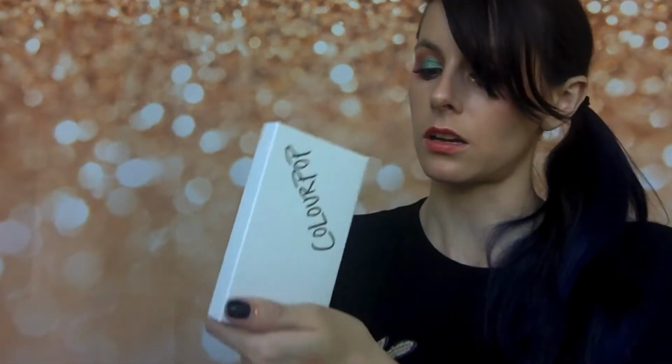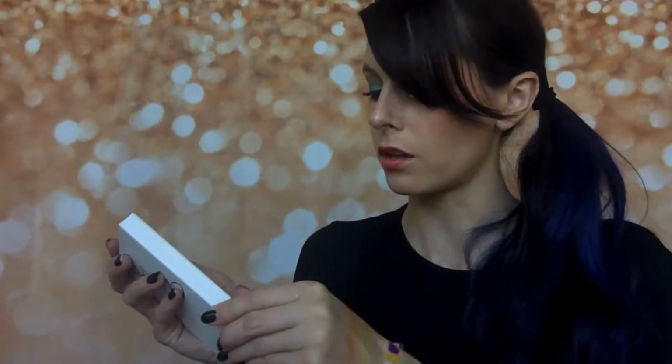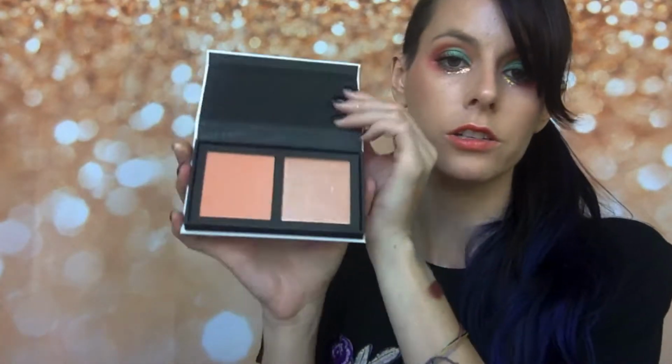The packaging doesn't cover the inside as well. It's just some nice clean white packaging for Colourpop. And inside, two very pretty blush colors, huge pans, blush, highlighter, or blush topper. Oh wow, that blush powder feels super, super soft, really nice.